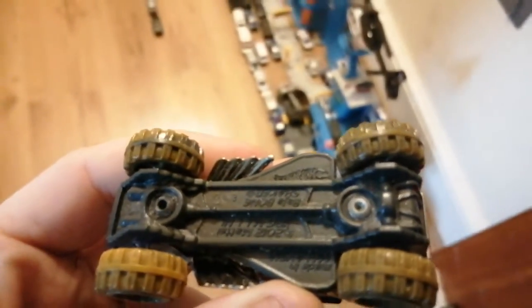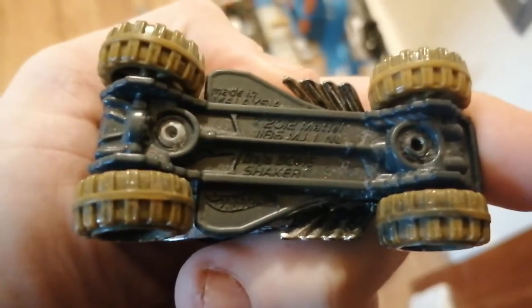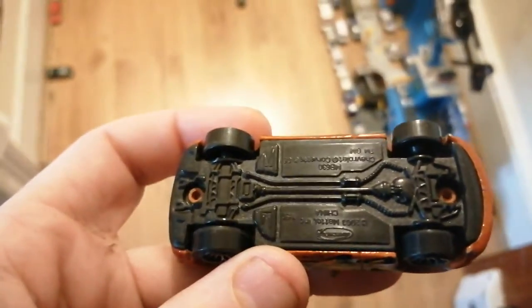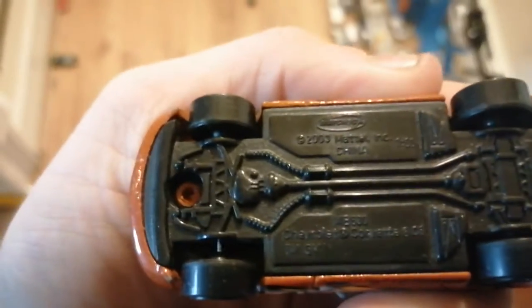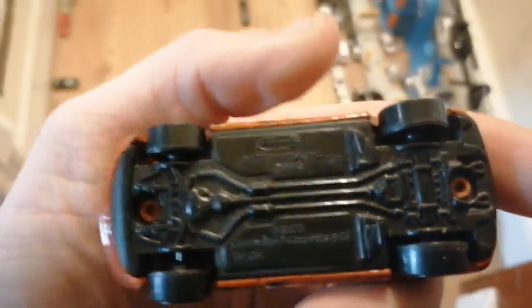Come on, guys, you can't deal with the light, so I have to do it here. Baja bone shaker. If you find a treasure hunt at this, it's normally in yellow, blue, or red. And I've got this one I'm adding. This ain't a Hot Wheels. This is an old Matchbox Corvette. Chevrolet Stingray.